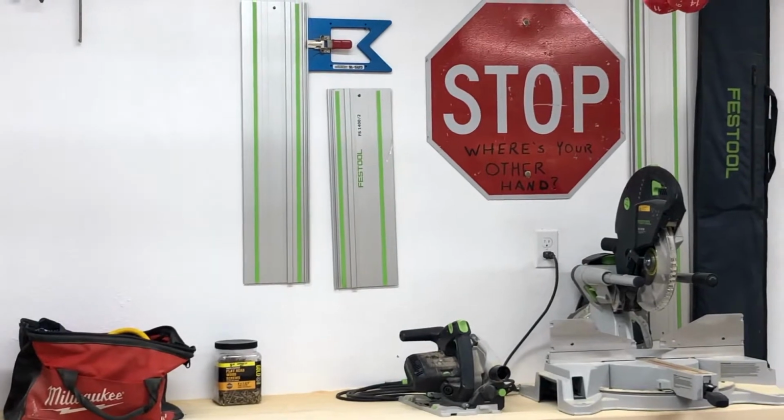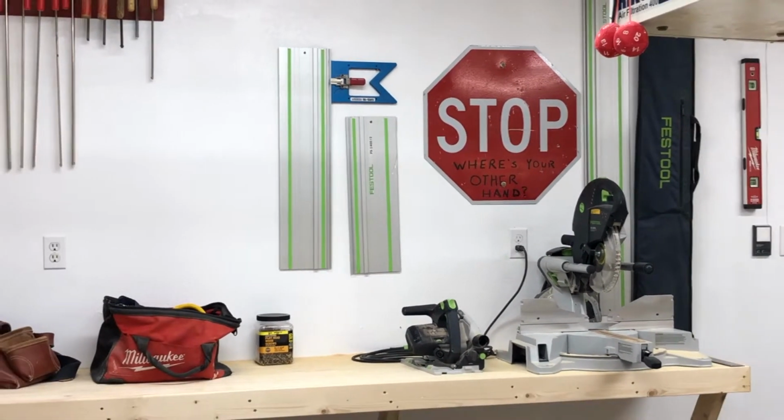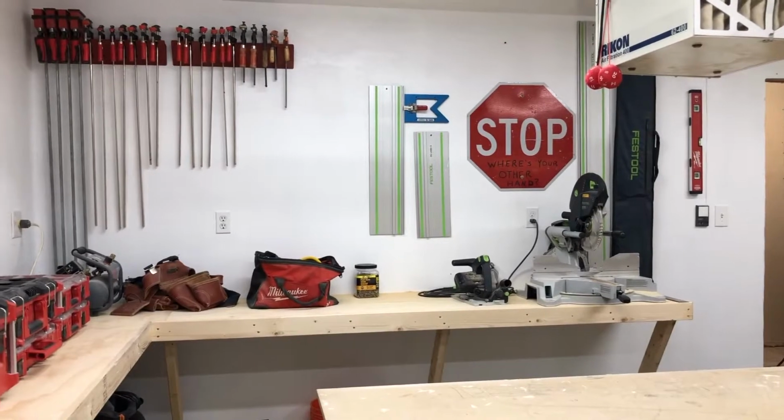Yeah. I'm happy with it so far. This will definitely allow me to move quicker through the remodel process now that this is all set up.